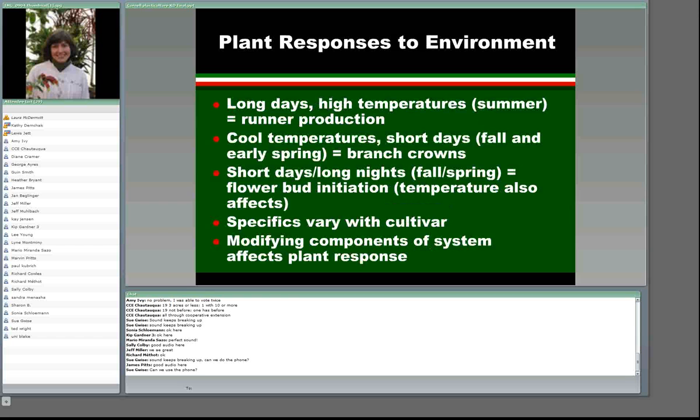And then when we have periods of short days and long nights, that's when flower buds are initiated. That'll happen in the fall. It also can happen in the early spring as well. But this is something that isn't strictly temperature dependent or strictly day length dependent. Temperature can affect this as well. Finally, how the plant responds can depend with a cultivar, and so this also explains why some cultivars do better in some areas of the country and not so well in others.